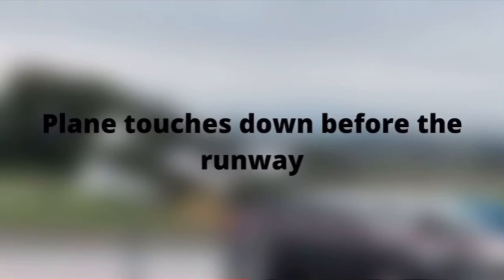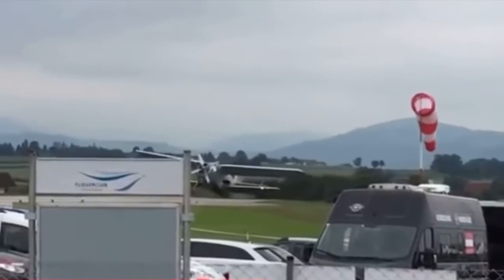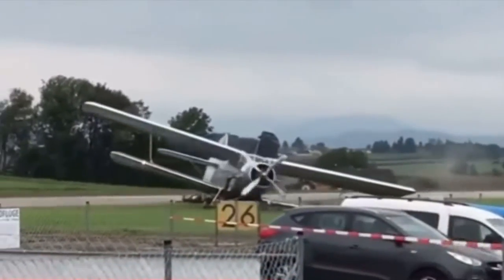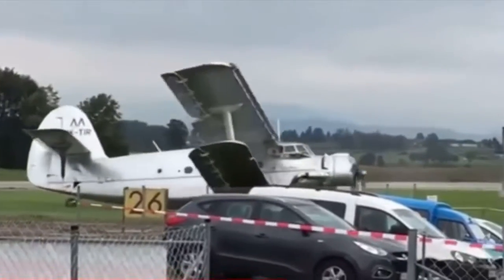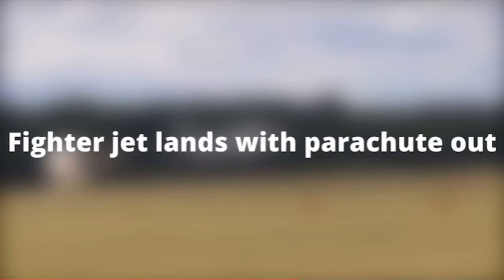This plane touches down before the runway. Thankfully, no one was injured. This fighter jet lands with the parachute out.